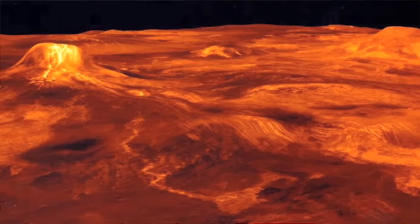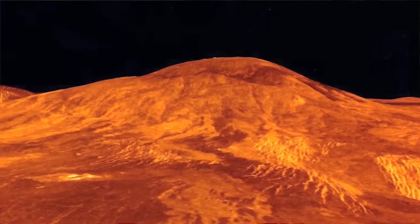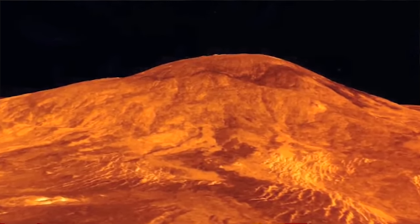High up in the clouds, about 100 kilometers from the surface, the wind speeds are very, very high. The wind is traveling at 300 kilometers an hour, and it travels around Venus every 4 to 5 days. So that's one of the things we don't understand, why at the surface the winds are very gentle and high up the winds are very, very fast. So it's a very different atmosphere to the Earth's atmosphere.